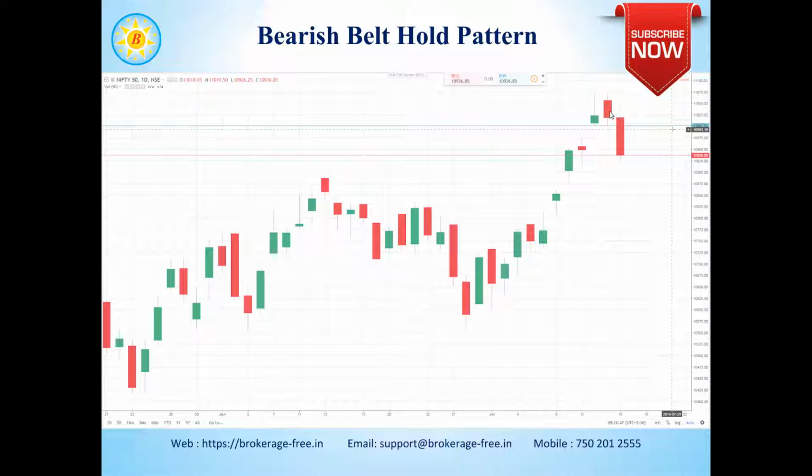This basically happens in an uptrend. If you see the last 4 or 5 days, the markets have been moving up and up from roughly about 10,700, and it even crossed the 11,000 mark. And after that, at the end of this bullish uptrend, this pattern starts to get formed. So this basically could indicate a potential trend reversal. Let's see how the markets evolve today.